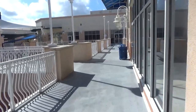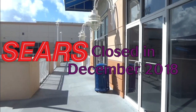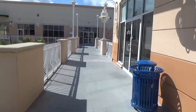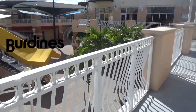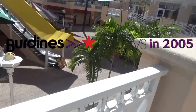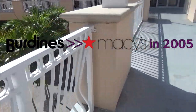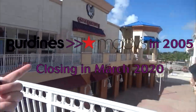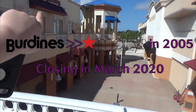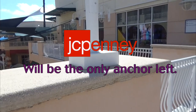What you saw with that fan blowing in the background was an abandoned Sears. That closed in December of 2018. That currently is also in the process of being demolished. Burdines was rebranded as Macy's in 2005, just like every other Burdines Florida chain. This location is set to close in March of 2020, which is this year, and next month. This will leave JCPenney as the remaining anchor left in this mall.